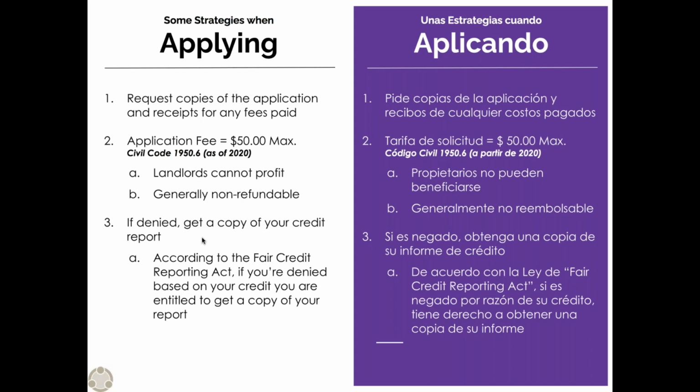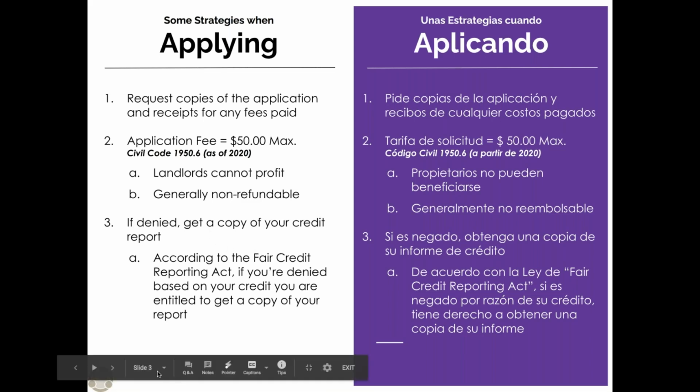Another great thing to know that most people don't know is that according to the Fair Credit Reporting Act, if you get denied any type of service that's based on your credit, you have the right to request a copy of your credit report. So most of the fees that are charged for applications are to run your credit and to screen you as a tenant. So if you get denied the apartment that you're looking to rent, then you can always ask for a copy of your credit report just to make sure that they actually used the money that they charged you to do that.